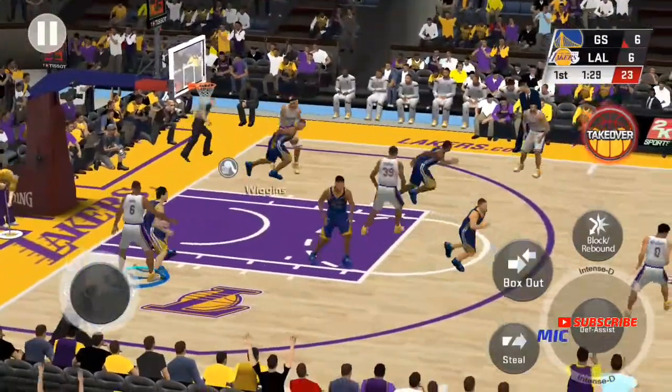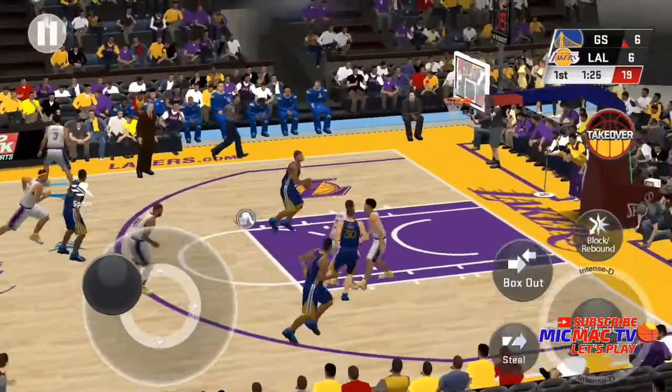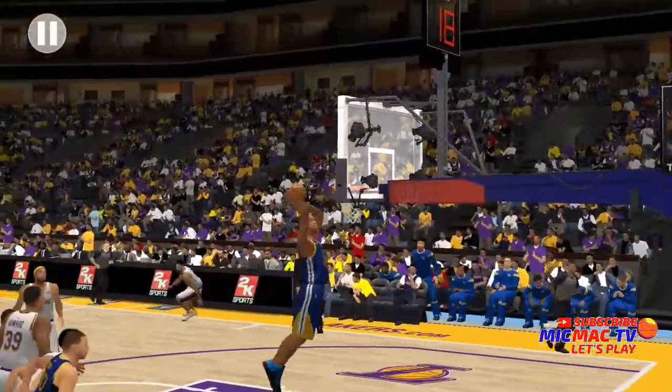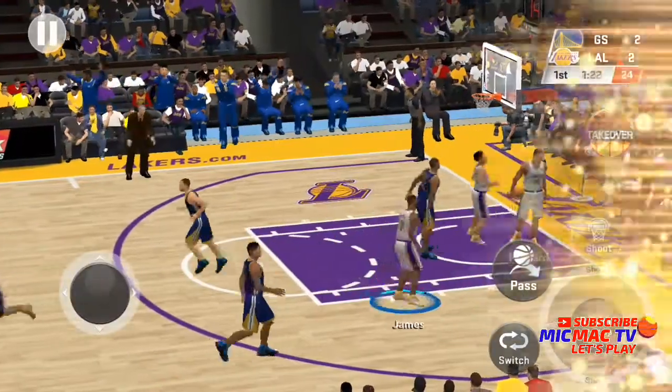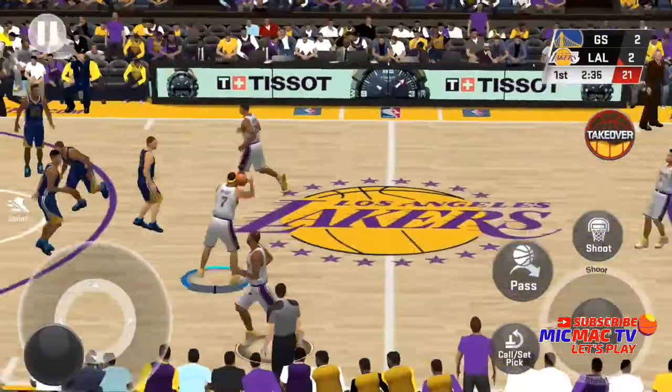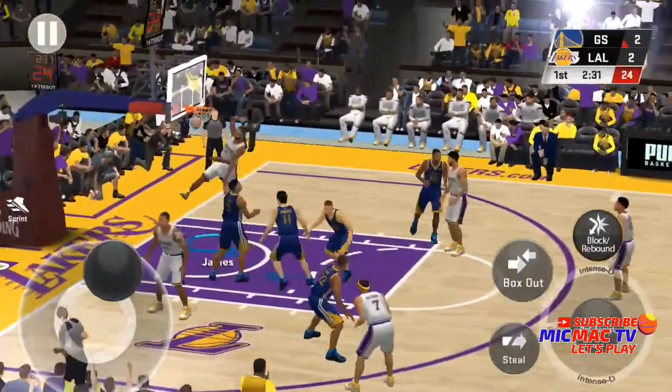LeBron outside. It's stolen. Pushing it up. Wiggins. And it takes the fantastic lead pass up strong for the slam. That's a clean look they gave him there, fellas. And he drains those. The drive by LeBron.